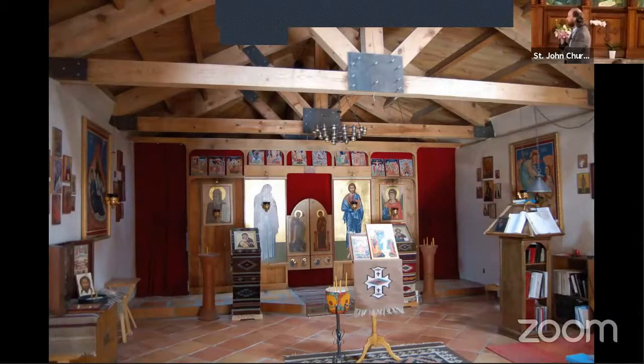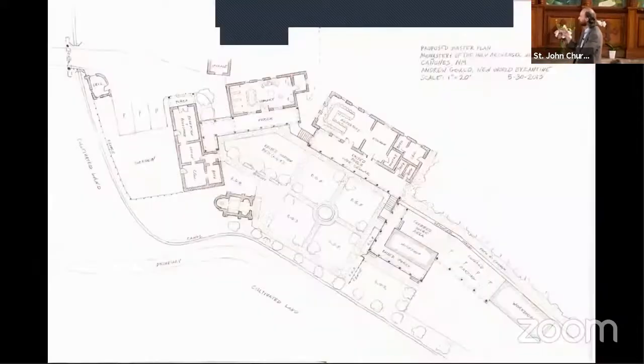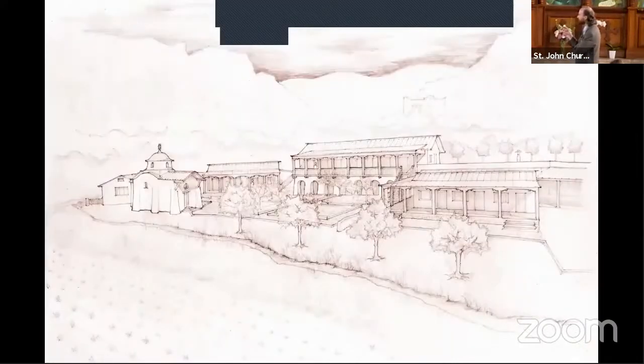This is the St. Michael's Monastery in Cañones, New Mexico, where you can see they use the native Indian style weavings, and they have a shrine of Our Lady of Guadalupe, whose veneration has been blessed in the Orthodox Church. They serve the services mostly in Spanish there because they're in a little Spanish-speaking Indian village. I was asked to design an expansion of this monastery, organizing their sloping terrain into terraces and gardens and designing additional monastic buildings built in the local style.